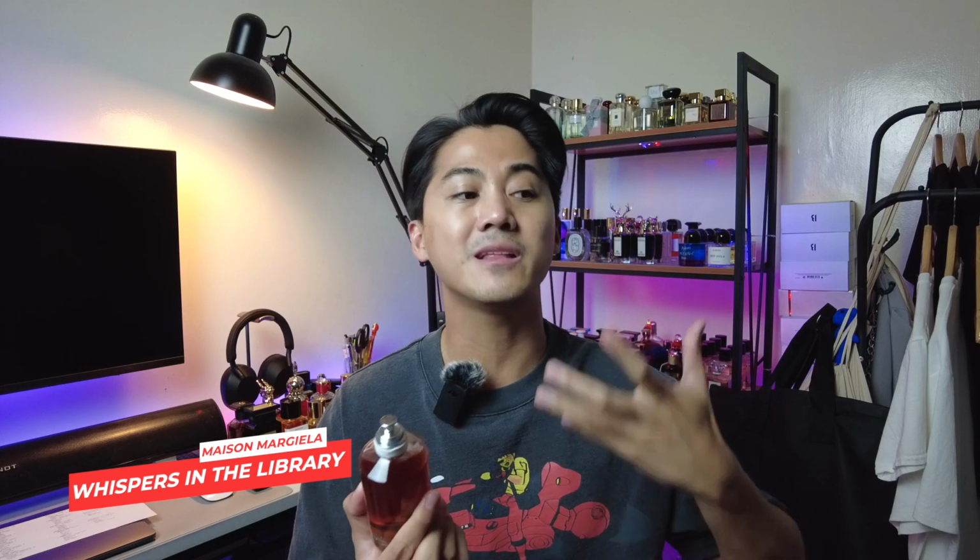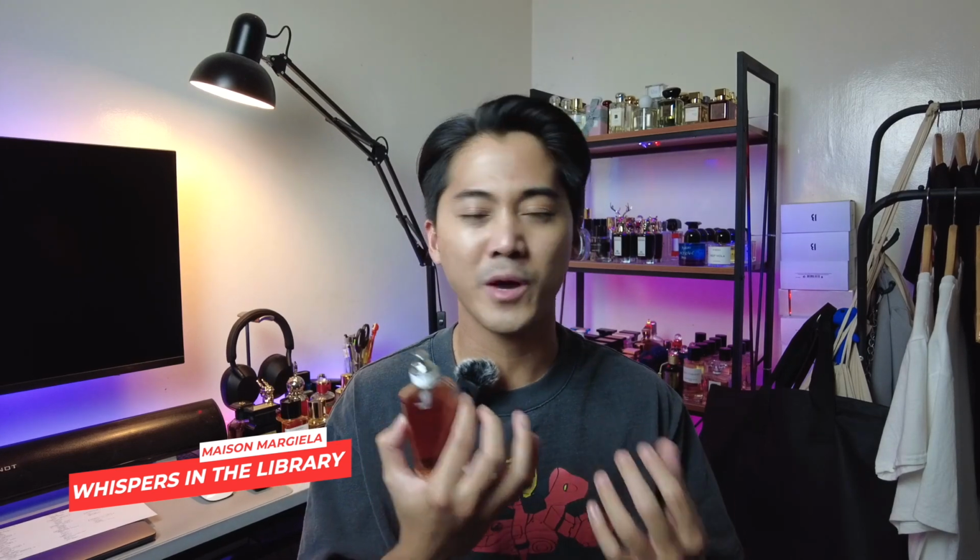To me, the one thing that I really appreciate about this perfume is that it is very evocative, very transportive, and I think as far as the story goes, it actually really delivers. It doesn't necessarily transport me to feeling like I was in the middle of Oxford Library, but what I do get from this perfume is that it immediately transports me back to when I was in med school.